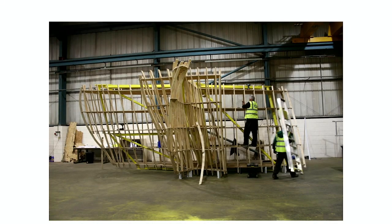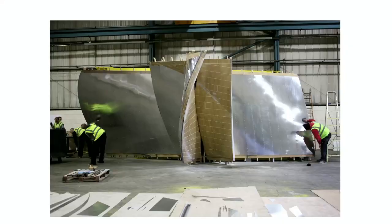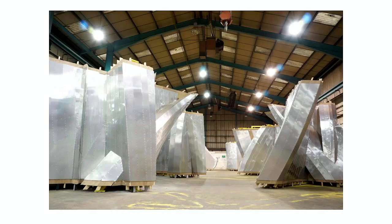And a whole series of these cassettes were manufactured in steel and then bulkheads and then laths that would then accept plywood, two skins, all custom to their shape. These were all designed individually to fit just that section. And 21 of those were produced and clad in aluminium, pop riveted on. And when they were ready, they were shipped to the airport.